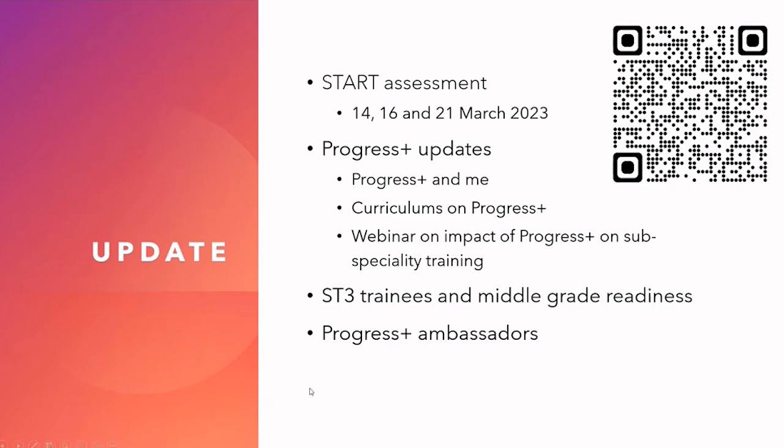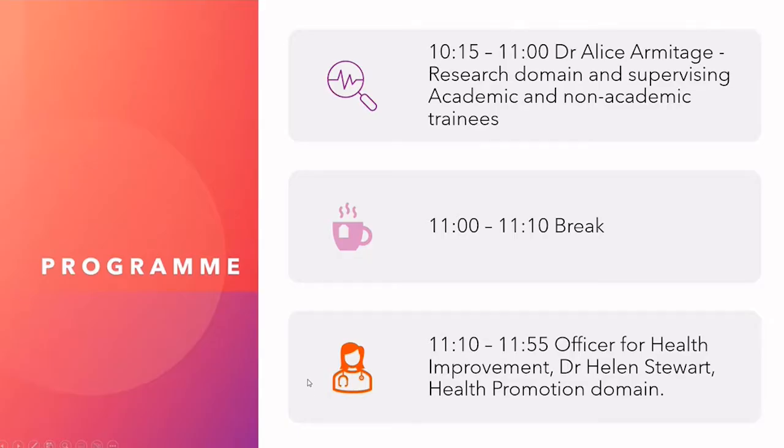Actually, I've got one more slide, I think. So this is the programme outline today. So as I mentioned, Alice, who I'm going to introduce now. So she's an ST7, working in London as an academic trainee 50% of the time, and a paediatrician 50% of the time. And she's going to come and talk to us about supporting trainees with the research domain and supervising academic and non-academic trainees. And I'm really thankful for her to come today to do this presentation.